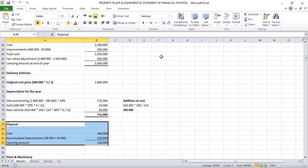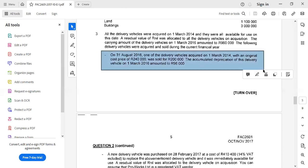We were told that on 31 August, one of the delivery vehicles acquired on 1 March 2014 with an original cost price of 240,000 was sold for 200,000. The accumulated depreciation of this vehicle on 1 March amounted to 96,000. You have to know that even if an asset is sold, we still provide for depreciation for the months that we used it. Remember, our year started on 1 March 2016, and this asset was only sold on 31 August.